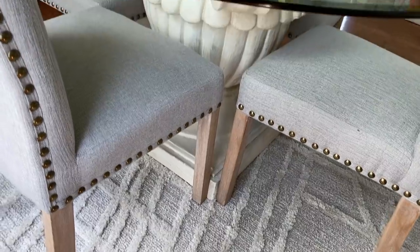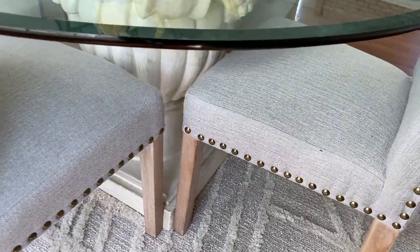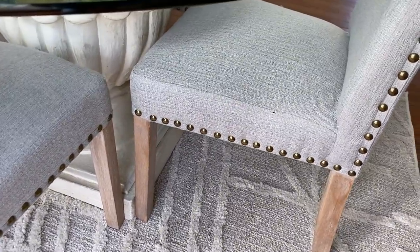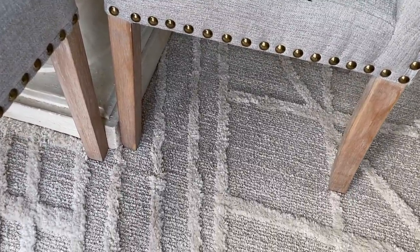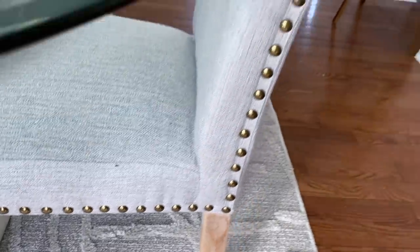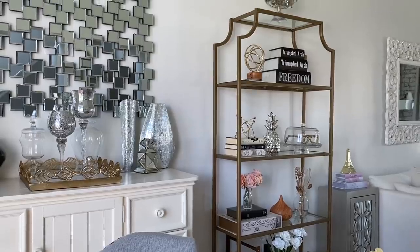Chairs. I think I showed you guys these before in another haul, but we decided to go with these gray ones because first of all, it gets a little contrast from the white living room set. It also matches the rug perfectly. And as you can see, the chairs have some gold details on it as well. That is why we loved it, because it matches perfectly with our shelf over there.